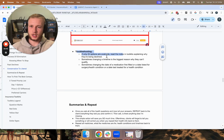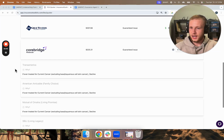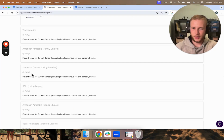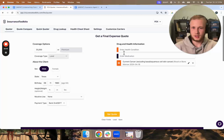So some things to look at, like troubleshooting, if you're only having guaranteed issue options, you can read the notes in toolkits that explain why they're being declined. So what this actually looks like is when I scroll down here, I can see each company and why they would get declined. So Transamerica, if they were ever treated for current cancer, so if they have current cancer, it's a decline. American Amicable, if they're treated for current cancer, decline. Mutual of Omaha, current cancer, decline. Everyone is current cancer, decline, right? So that is essentially how that works, it'll show you why they're being declined.